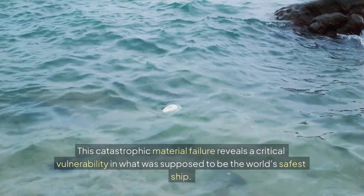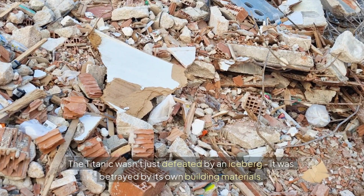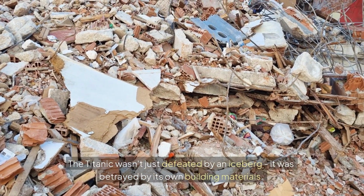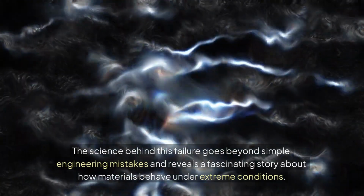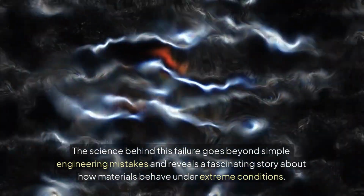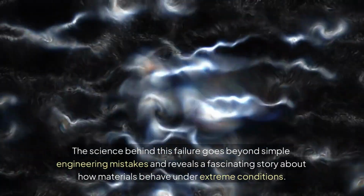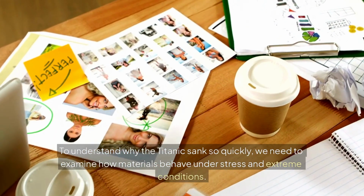This catastrophic material failure reveals a critical vulnerability in what was supposed to be the world's safest ship. The Titanic wasn't just defeated by an iceberg, it was betrayed by its own building materials. The science behind this failure goes beyond simple engineering mistakes and reveals a fascinating story about how materials behave under extreme conditions. The science of failure.